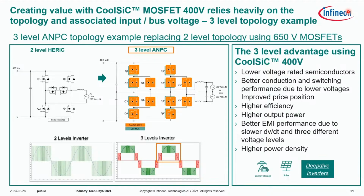On the left-hand side you see a 2-level HERIC, for example in a solar application, where the switching node voltage goes from 0 to plus or minus DC link voltages. And with a multi-level topology like you see on the right-hand side, an ANPC, you have the possibility to have multiple levels between 0 and the DC link voltage.